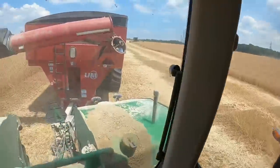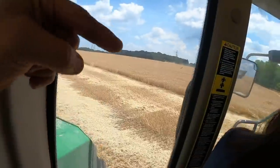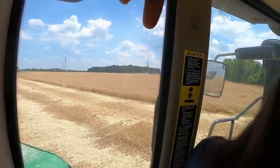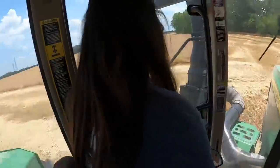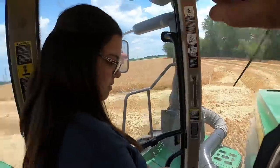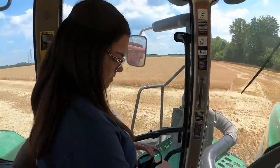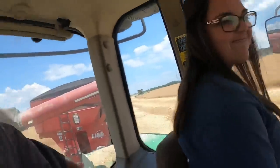How you guys doing today? As you guys can tell, today is day two of wheat harvest. As you got Alex right there, and then Augie's about right there. And then I'm here because Alex is almost full, so he gets down here, so hopefully when he gets turned around and goes back that way, we'll dump. Got my wonderful girlfriend with me today. But, yep, we're starting day two.